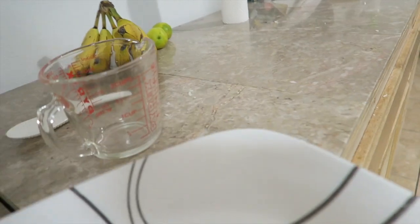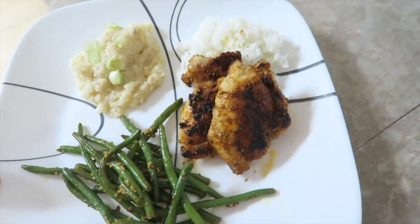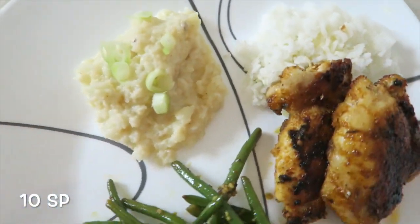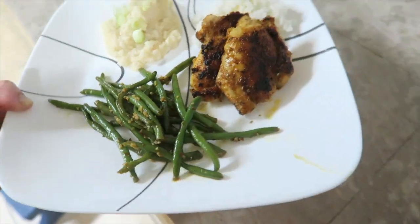So yeah, we're gonna just finish eating. I'm gonna make my husband plate myself one, and done. All right, and there you have it. You got the chicken, the rice, the cauliflower, and the green beans. Perfect, perfect, perfect.